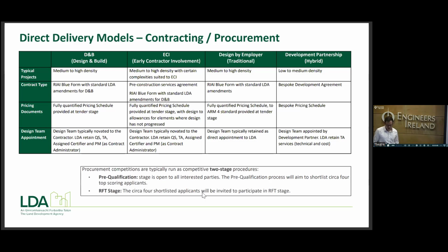So to date, we're using design and build on a couple of projects, one being Clongriffin in North Dublin. ECI has been used on St. Teresa's Gardens in Dublin with John Paul Construction. The design by employer is being used on Cromcastle at the moment with Bennett's, and the development partnership hybrid model is about to be used on Skerries.